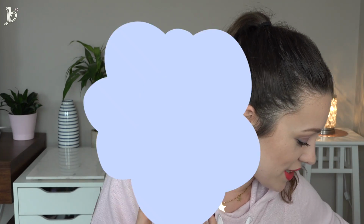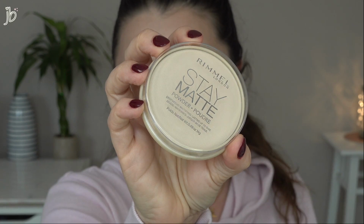I think I do want to try a shade lighter though. Or I guess I could mix it with my white mixer. See, I always forget about that with some things. Quick one, this is a repurchase, the Rimmel Stay Matte Powder.